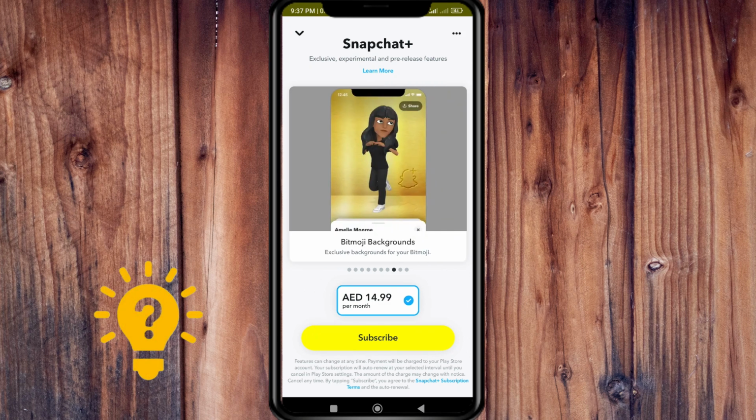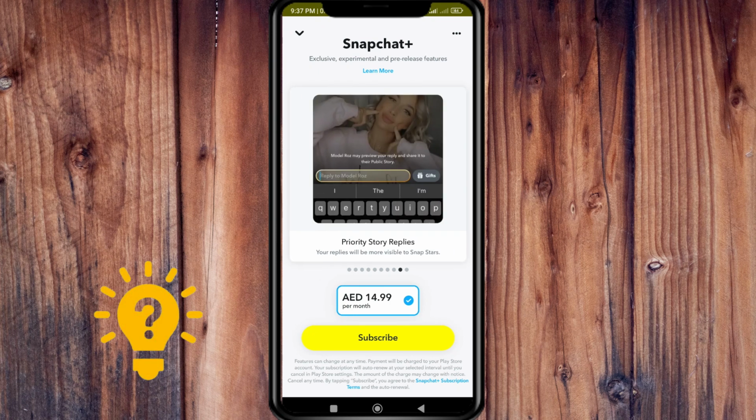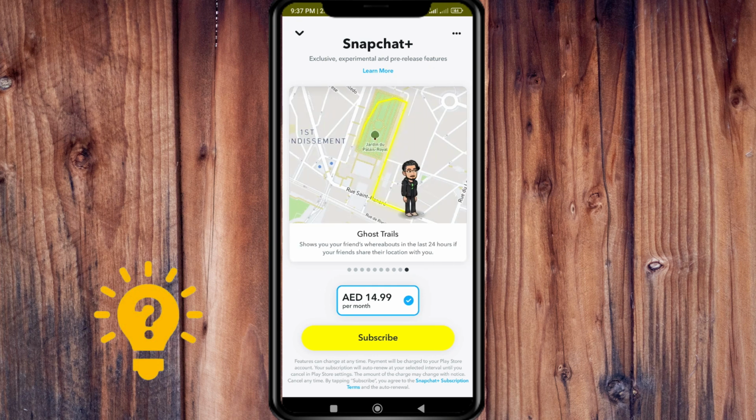Bitmoji background. Exclusive backgrounds for your Bitmoji. Priority story replies. Your replies will be more visible to Snap stars. Ghost trails. Ghost trails on Snap Maps make it possible to check the location history of friends for the past 24 hours. It's worth mentioning that ghost trails will be visible only if your friend is sharing their location with you.